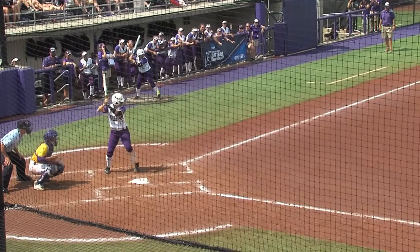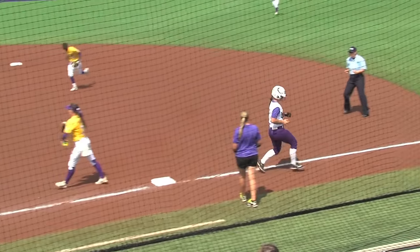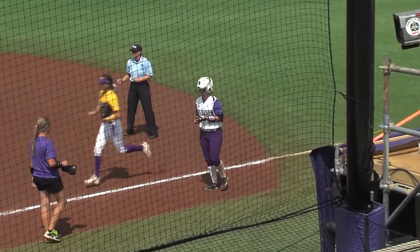Regardless, that's what... The pitch from Smith is a shot to third. Throw to first is in time. And so the Tigers get out of the inning without giving up a run.